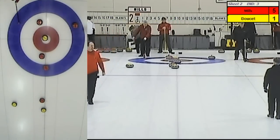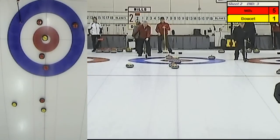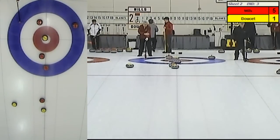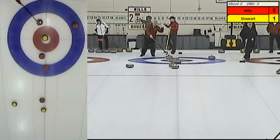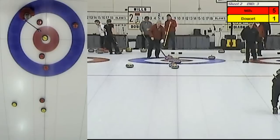Now Doucette's trying to be a little aggressive and calling to take out the one on the back 8 and stick around to be second shot. Now he's changing it up. He's going back just to the draw freeze.